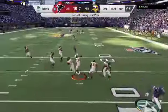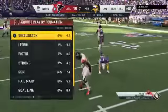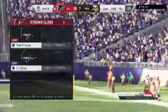And for the 3rd time here in this half, it's intercepted. Picked off at the 13. And a big turnover there as his guys will get the football back.